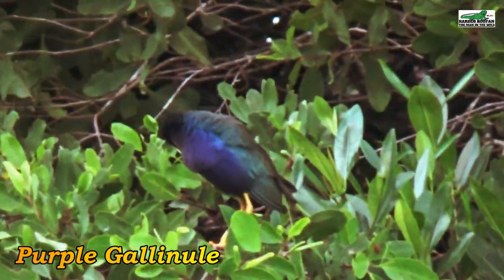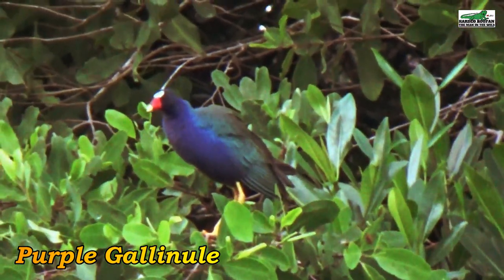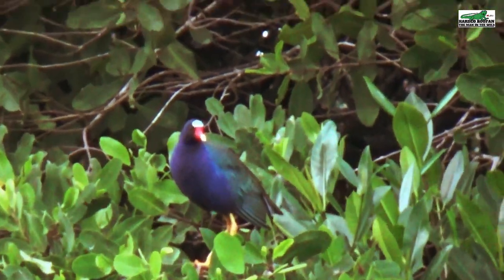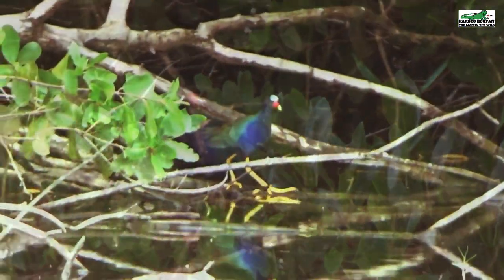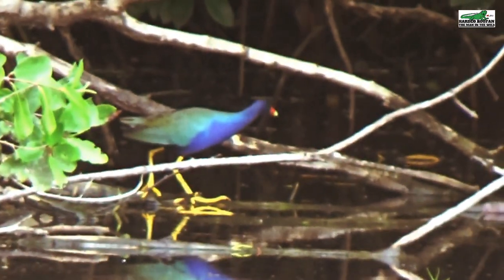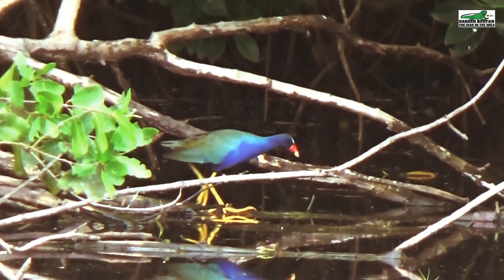The purple gallinule is also awake. It ruffles its beautiful plumage and then heads out for an early morning hunt. And as the morning progresses, even more beautiful birds come to light.